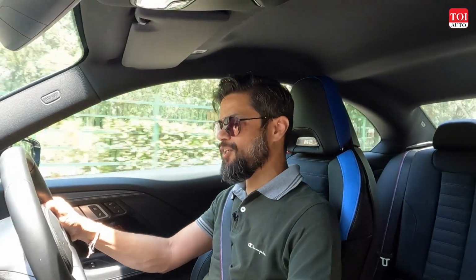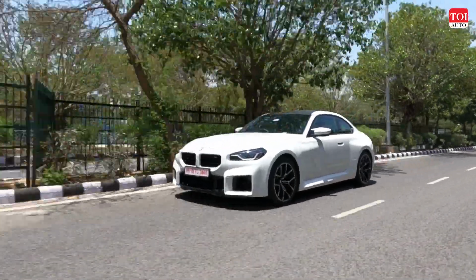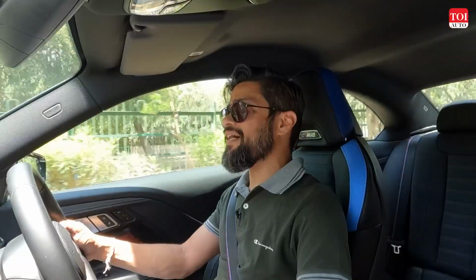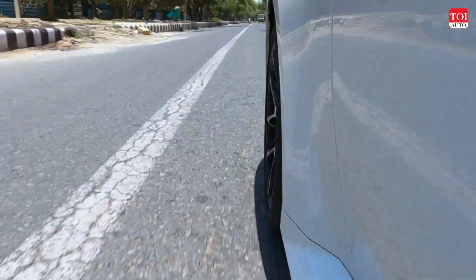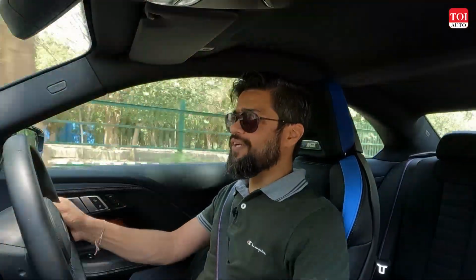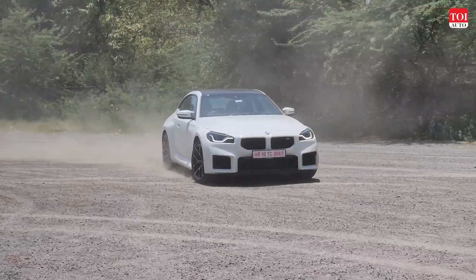It doesn't mind dancing around corners at all. It's got great grip. The chassis balance is amazing. The car is rock solid at high speeds, and the best part about this car is that it's a point and shoot affair. It is that nimble. So where the steering points, this car goes. And when you're going into a corner, being rear wheel drive, it can also drift a bit if you want it to.